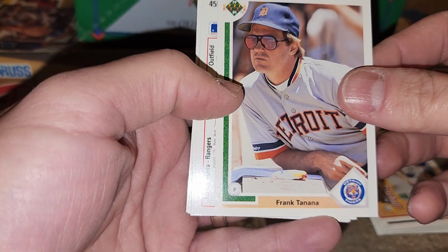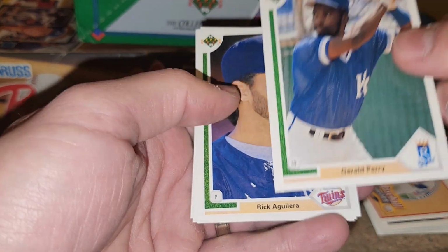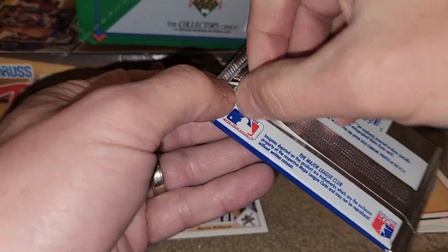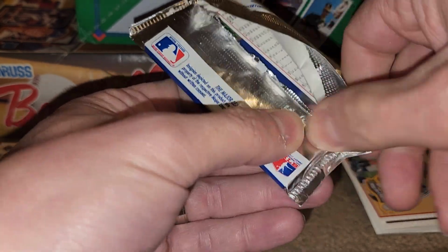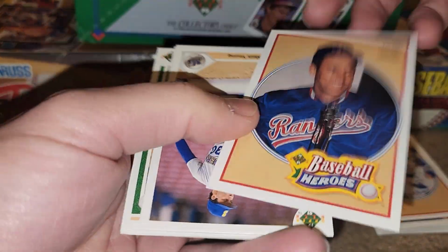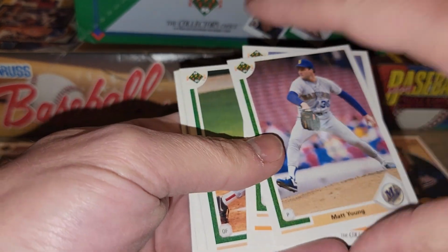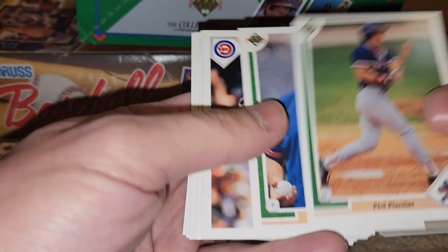Frank Tanana. Ruben Sierra. Gerald Perry, Rick Aguilera, Mike Scioscia, Wayne Edwards. Matt Young, Howard Farmer, Ron Gant. Phil Plantier, star rookie. You know, we still haven't seen Chipper Jones yet.